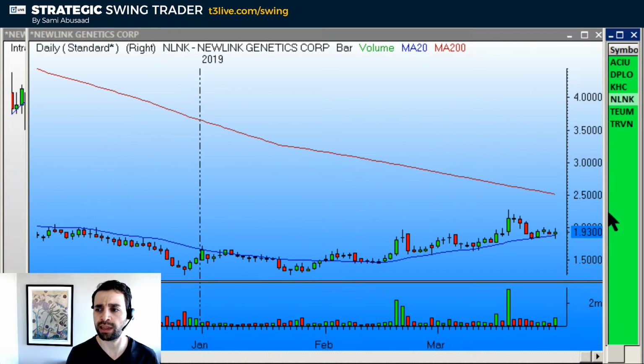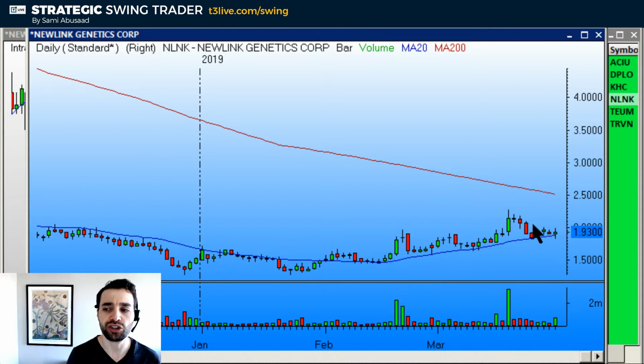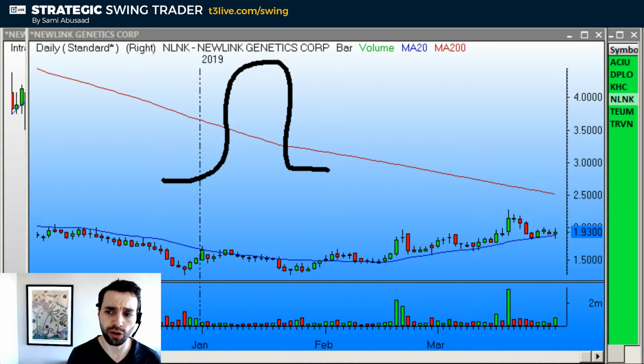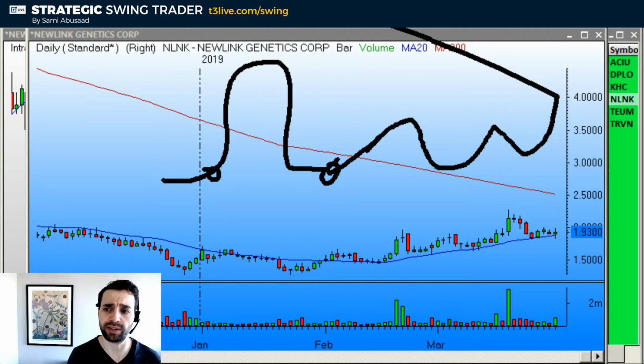But continuing on with the list, we have also NLNK, which is another. All 4 of these are transition A ideas. Transition A meaning we have 4 cycles to every stock. When it goes from stage 1 to stage 2, right? That's called a transition A. So that's stage 1 to stage 2 goes to transition A, and always the cycle repeats. So you get these waves, okay?